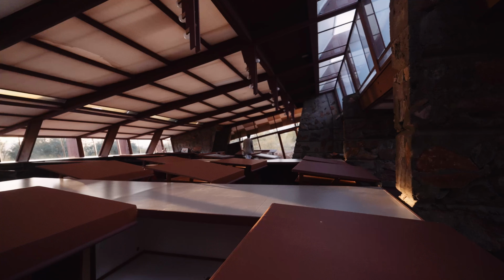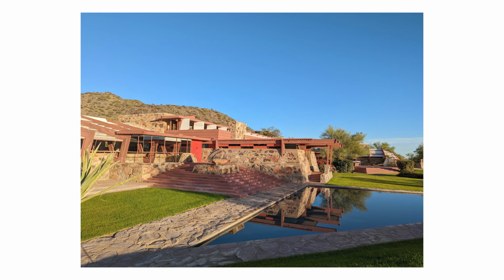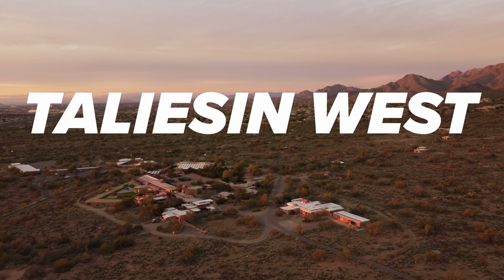Today we're taking you on a journey to one of the most unique and fascinating architectural wonders in the American Southwest. Taliesin West.